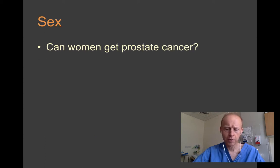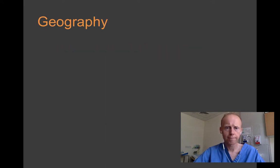No, women can't get prostate cancer. In a survey, they asked the public whether women had a prostate, and about 50% think they have one, but it's very, very small. No, women haven't got a prostate.